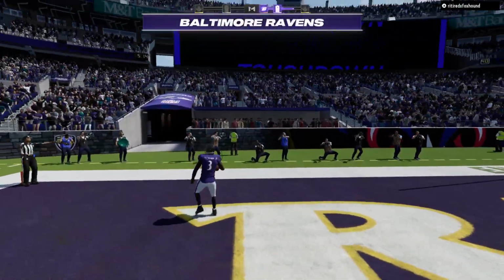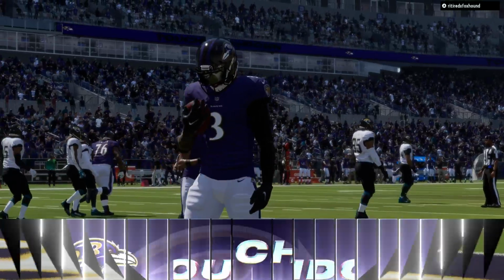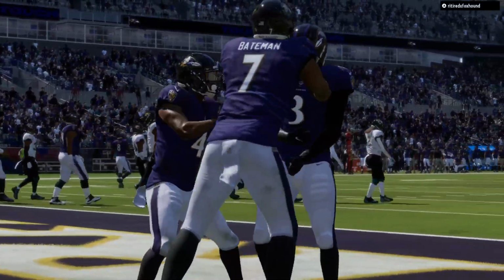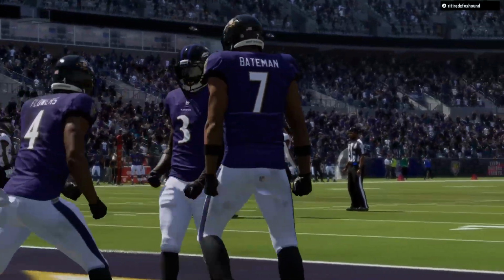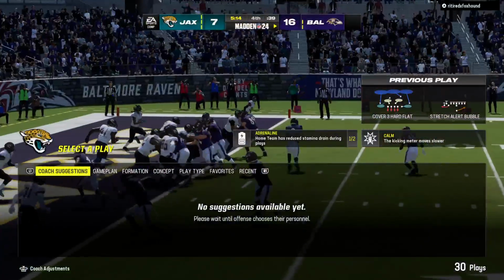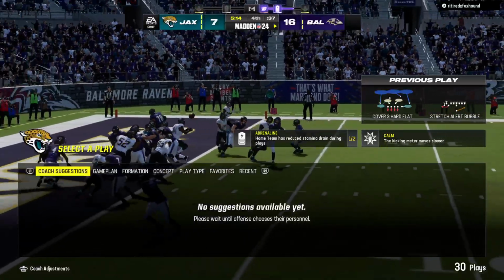This for Beckham, and he's got it in the end zone. Touchdown, Ravens. A great play there to make the grab. And the Ravens get an important score there to extend their lead here in this fourth quarter.